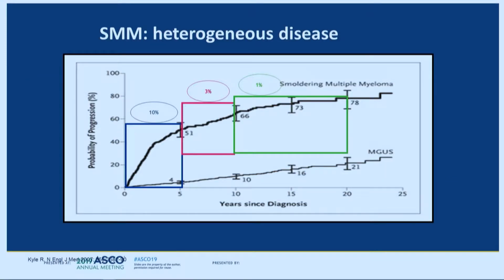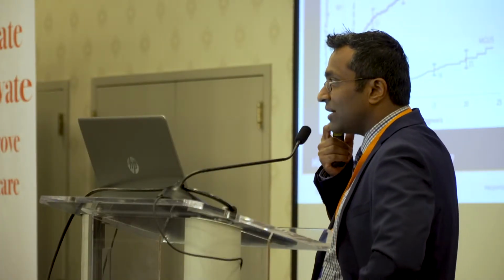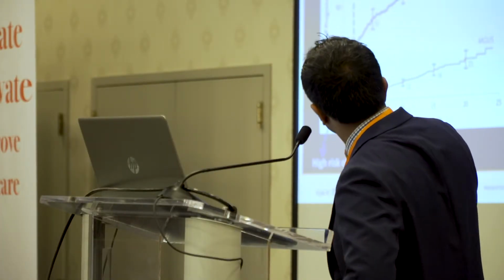So what happened in 2014 was that there was a redefinition of the myeloma diagnostic criteria by the IMWG. So essentially, myeloma required clonal plasma cells in your bone marrow, 10% or higher, but you also needed CRAB features: hypercalcemia, renal insufficiency, anemia, and bone disease.